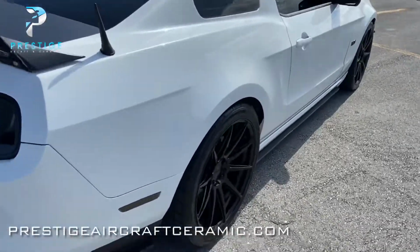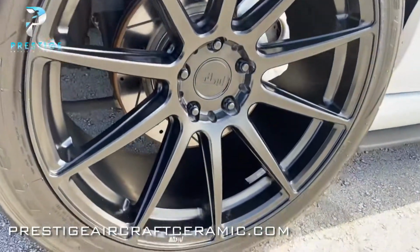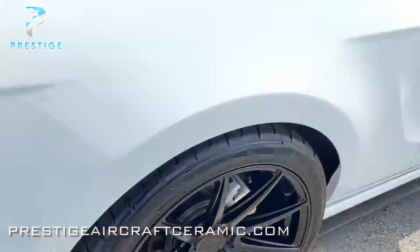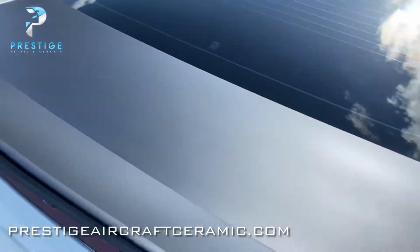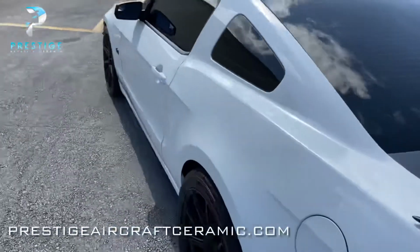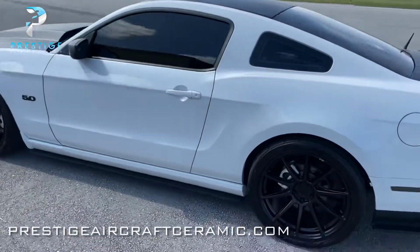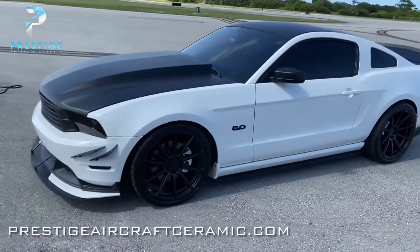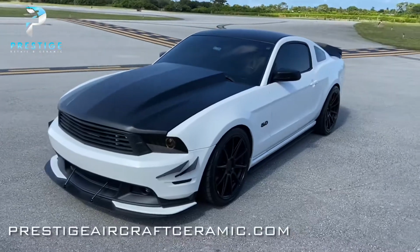We also did the wheels on this one. We coated the wheels, and I cleaned all the inside of the wheel as well. It's pretty dirty. So there you have it, beautiful Mustang, fully protected and coated, ready to tear the road up.